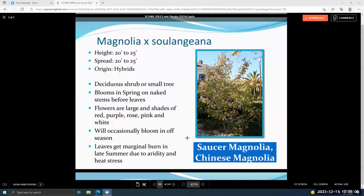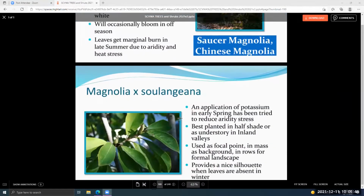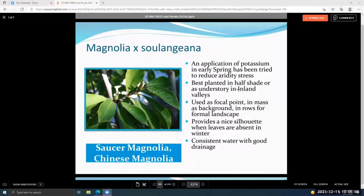We'll talk a little bit about this plant here, the saucer magnolia. We talked about the tree variety magnolia a while back. This is a shrub type. It's deciduous. It drops its leaves in the winter. And then before the new leaves come on, it produces huge, usually pink, rose-colored, or white flowers. In the heat of summer, late summer, the leaves will tend to burn a little bit, but they do have very attractive leaves. Best planted in half shade, half sun, or as an understory. In other words, under large trees.